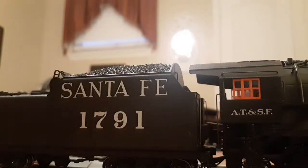And this is a Y3 engine. Let me just move her back a little bit. Yes, I'm calling it a her. The other two are guys. Don't question it. From a distance, it looks a little like a Big Boy. If it weren't for the smoke box door right here, you would think this is like an ATSF variant of a Big Boy. That'd be interesting, wouldn't it?